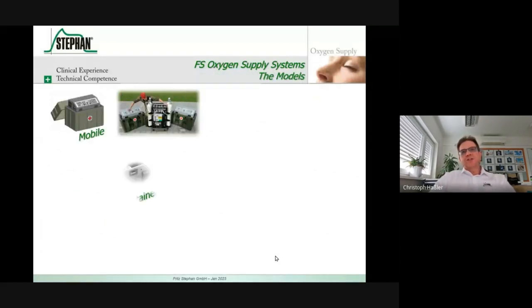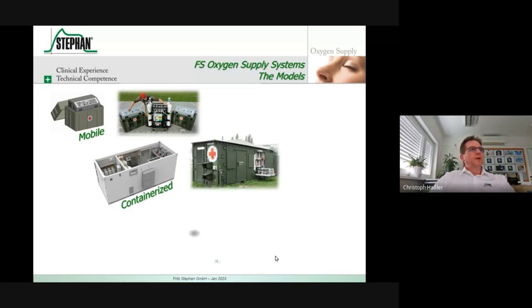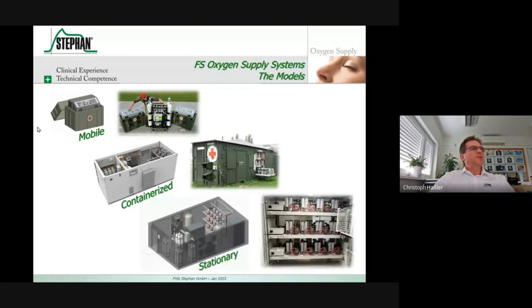So how do our systems look like? We have mobile solutions like this FS20 compact box, which delivers 20 liters per minute. And if you take two of those, then you can also have a high pressure booster, also mobile in the box, and fill cylinders from 150 to 200 bar.